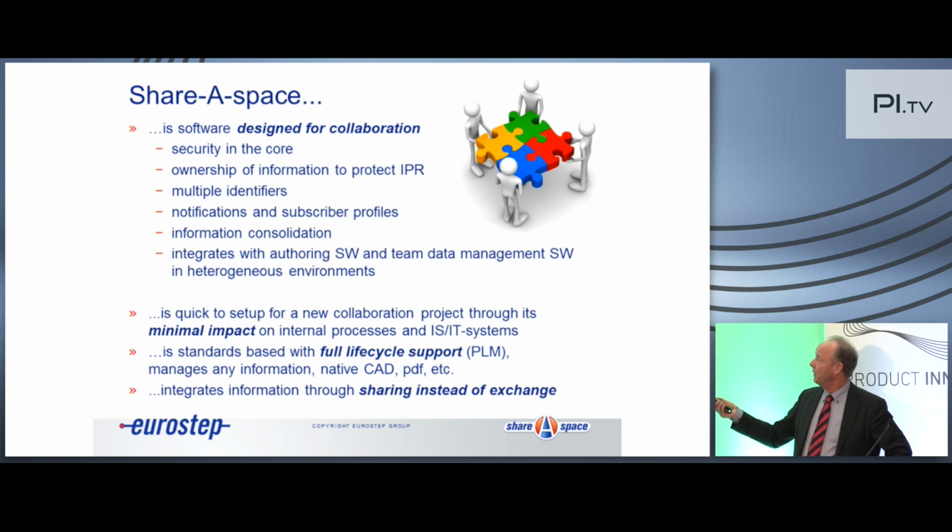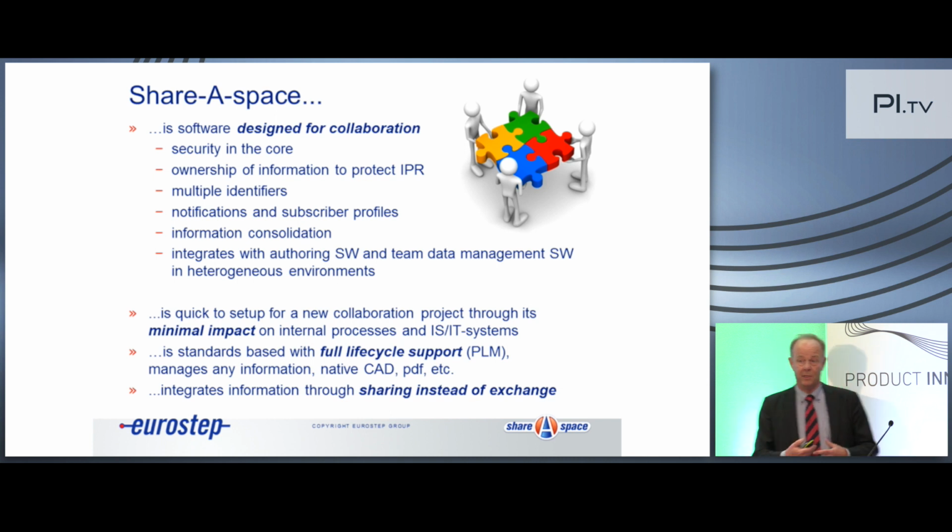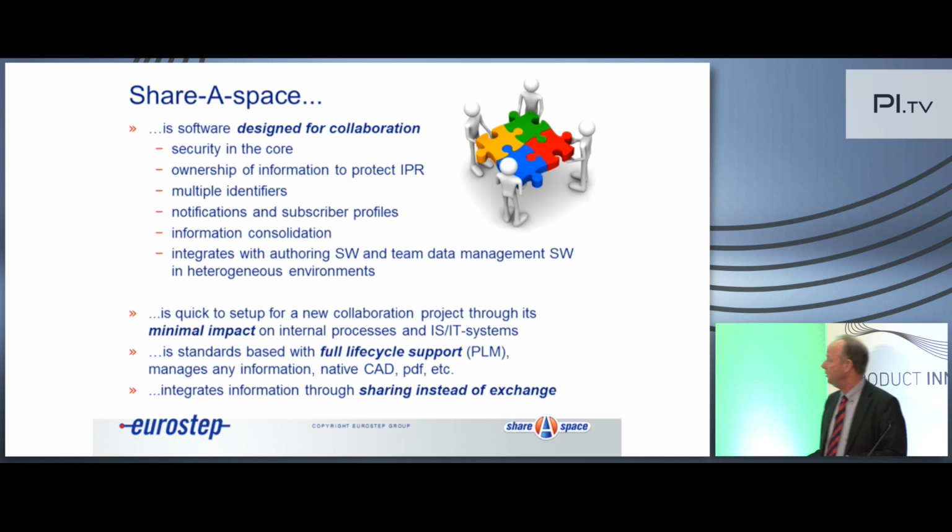Ownership of information, protecting IPR. Identifiers on the items are very critical if you want to share data with others. That you get notifications across the company borders, consolidating information from different sources, and of course, the integration aspect. Integration with authoring software and team data management software, adding complexity in heterogeneous environments. Because if you work with suppliers and partners and customers, there is no way you can really control everything they have in terms of processes and IT systems.